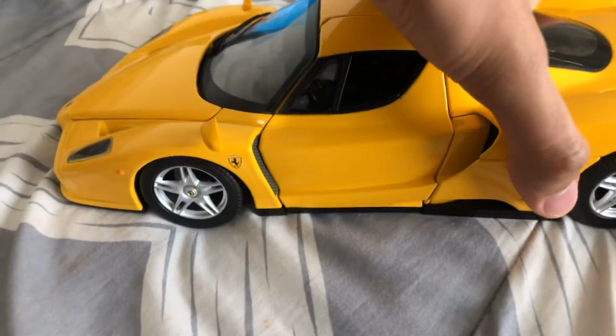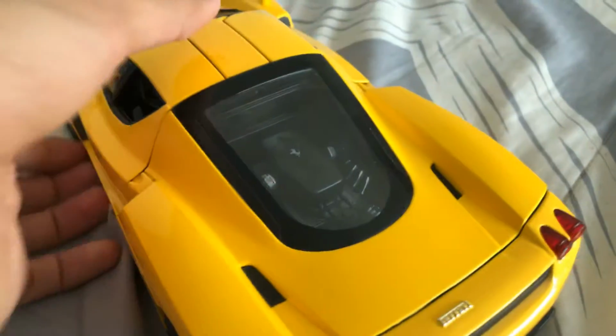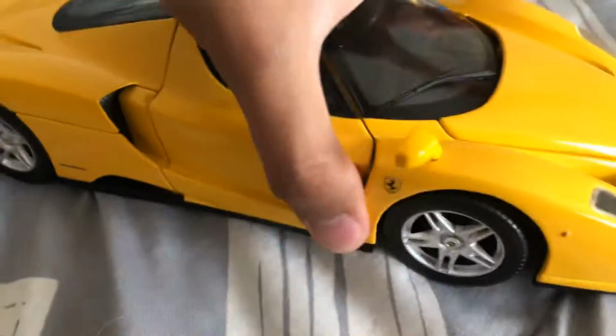Now, you might be asking why does yellow matter to me? Because years ago on Valentine's Day, I actually got the mini Ferrari Enzo, which was also yellow. So getting this, which was also yellow, was really nice. I love the way the car looks. I'm a big fan of the Ferrari Enzo, one of my favorite Ferraris of all time. I think the yellow suits it very well.